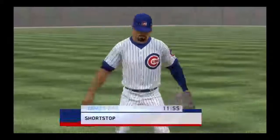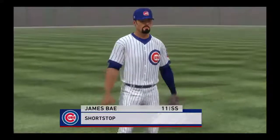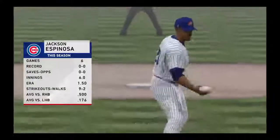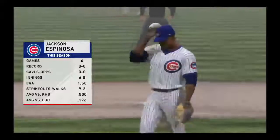James Bai is the new shortstop as he stays in the game after entering as a pinch hitter. Number 11. Jackson Espinoza has been summoned from the bullpen as he'll do so to start the 8th. Number 29. Jackson Espinoza. Tom Cho is going to be asked to get things going here as a lead off the top of the 8th.